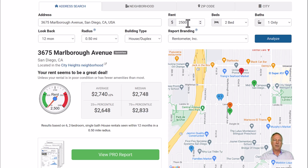So what I did is it's $2,500 for a 2-bedroom, 1 bath, looking back 12 months within half a mile in a house duplex. And here it shows you that the average rent is $2,740. And the median's also $2,740. And this is kind of your standard deviation range here. So it also shows you a map. And if you click on the view, the pro report, it'll show you every single house or condo that was for sale or rent in that time period.